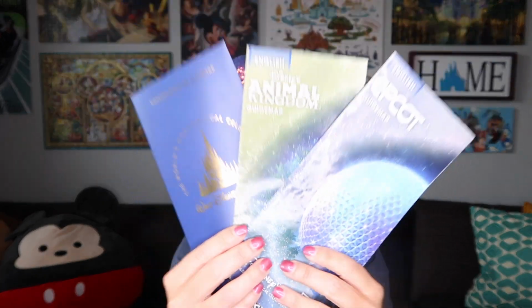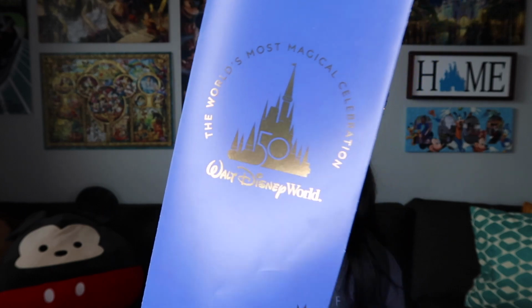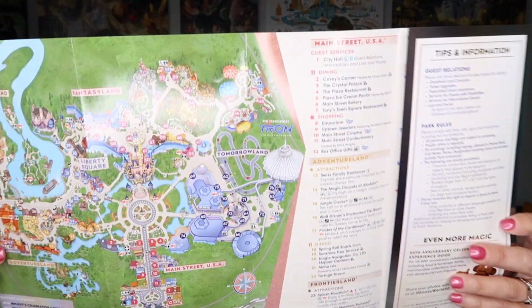But let's get into the merchandise. First thing I'd like to show you are the park maps. So these were some fun things that we had gotten while we were there. This is the commemorative one that they actually gave us for being there on October 1st. It's got a gold foil 50th. It's a little bit heavier. It's got a really pretty gold lining all around it. The park map actually looks, everything else inside I feel like looks the same. It just has the 50th most magical celebration, gives some information about the cavalcade, the Beacon of Magic, the new Disney Enchantment, and then some food and beverage options that were something special for the 50th.